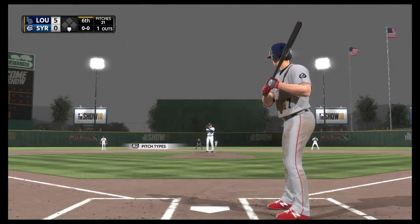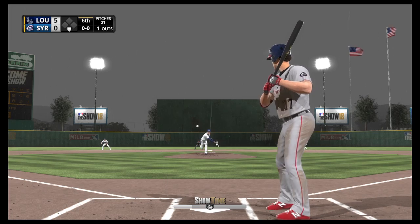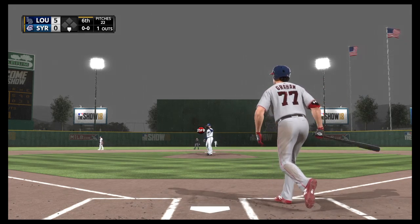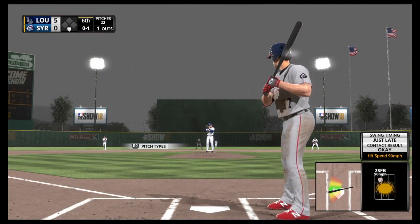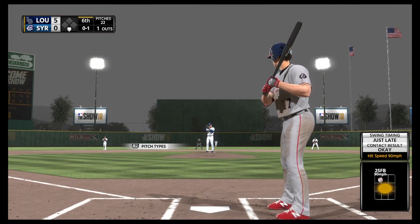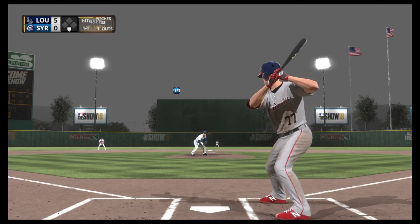Ready for another chance? Donnie Graham. He flew out in his last at-bat. First pitch coming. Here it is. It's a high fly ball headed for the left field corner. If it stays fair, it's gone. And he pushed it just a bit too much. It'll wind up a foul ball. 1-1.